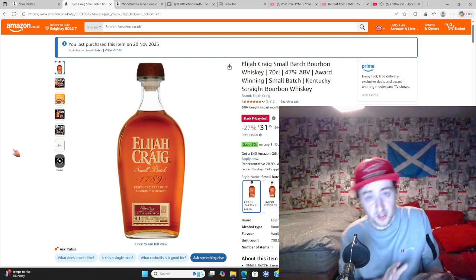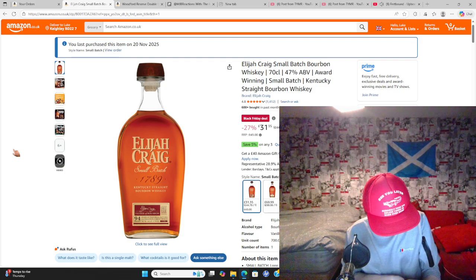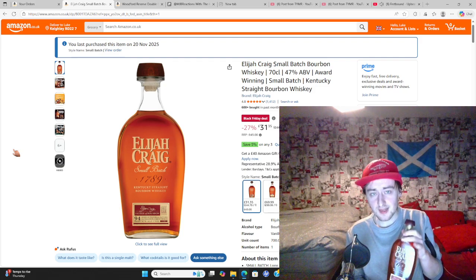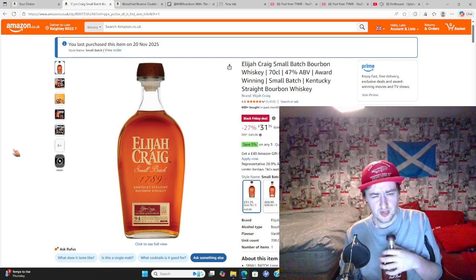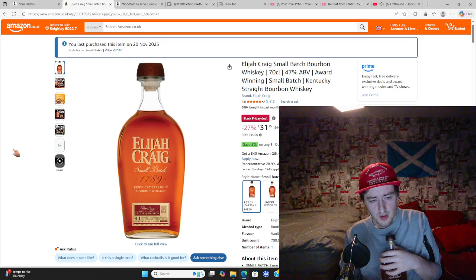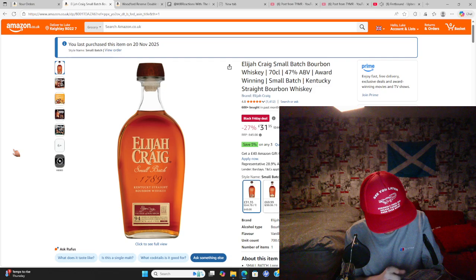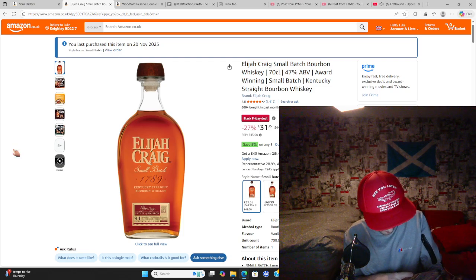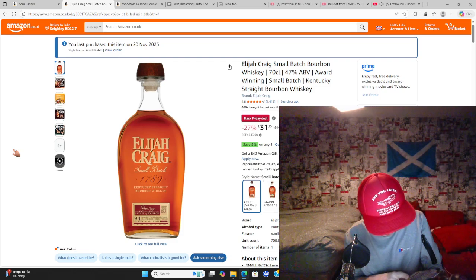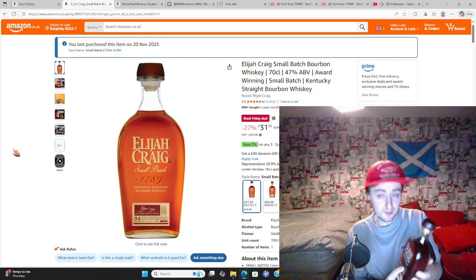Right, so Elijah Craig, I've heard a lot of good things about this. 1789, it's one of the oldest bourbons in existence. Small batch. Now this is the standard Elijah Craig. So you know when you look at Johnnie Walker, and the cheapest Johnnie Walker is, which is the cheapest? Is it the black label or the red label? Well, this is the bog standard Elijah Craig, but it already starts at £43 usually. It's made in small batches, like a special bourbon would be. 94 proof, 47%. First to char oak barrels, Elijah Craig, the father of bourbon.